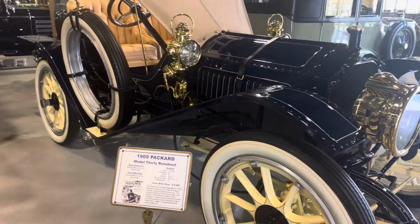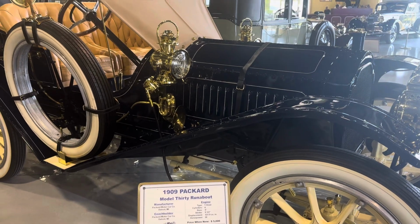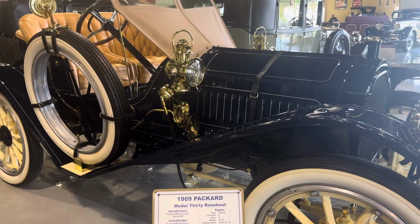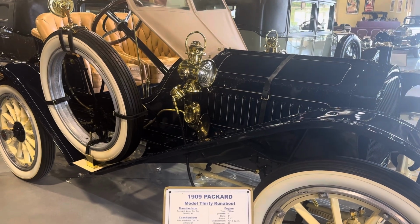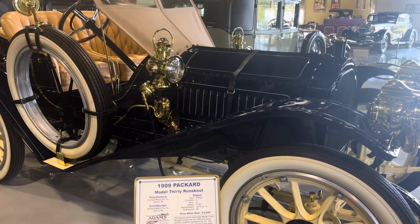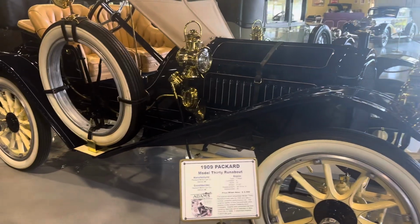This is a 1909 Packard Model 30 Runabout. 30 horsepower. This vehicle was about $5,000 when new. It says the special short wheelbase for Model 30 Runabout was new for 1909 and was a nimble, powerful performance car.